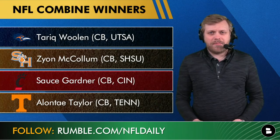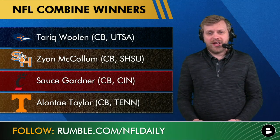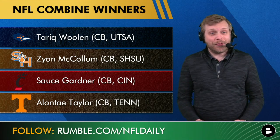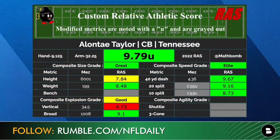Alontae Taylor next up here, the Tennessee corner. I haven't gotten around to Taylor quite yet, but he tested pretty damn well himself. 6 foot and change, almost 200 pounds. The vert did not start off great. Normally when you don't have a great vert, you're not going to test that well at the 40. He ran a 4.36. Great broad jump as well. So maybe he just didn't have a great vertical practice or whatever.